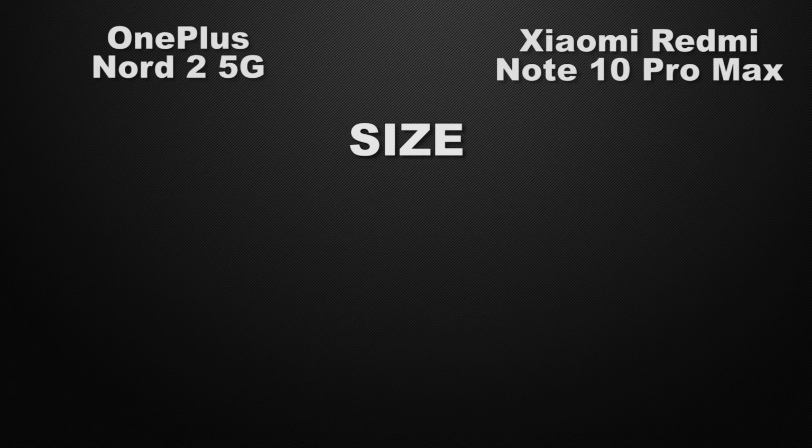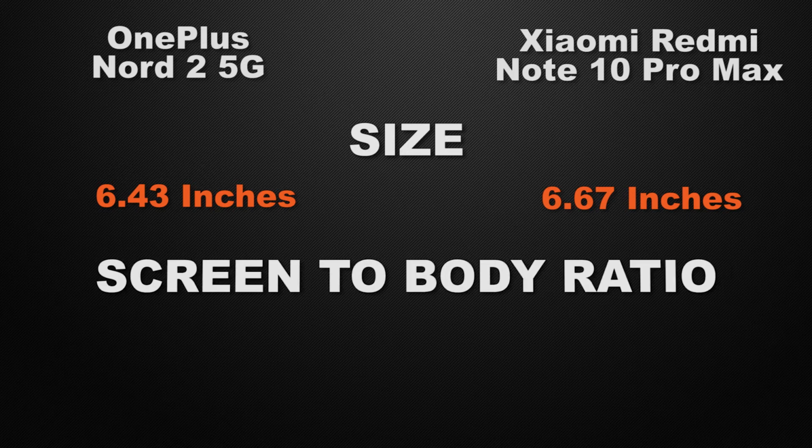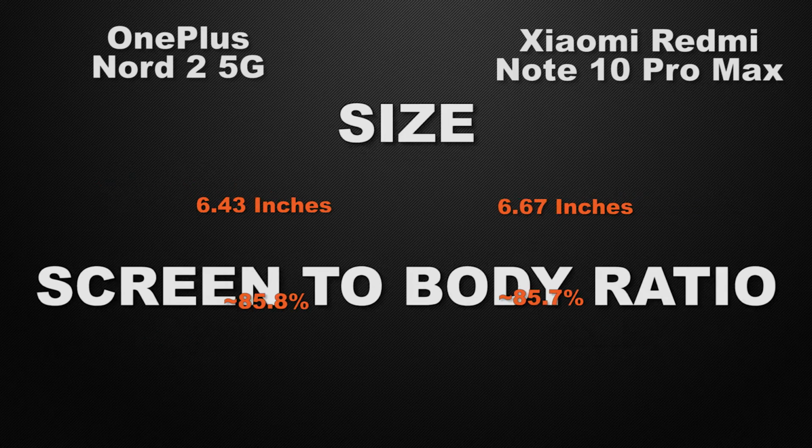Moving to the display features of the devices, let's start with the display size. Nord 2 has a 6.43 inch display, whereas Pro Max has a 6.67 inch display. So the winner here is Pro Max because it has a bigger screen size. And about the screen to body ratio of the devices, Nord 2 has approx 85.8%, whereas Pro Max has 85.6%. So it's a tie because both devices have approximately the same ratio.